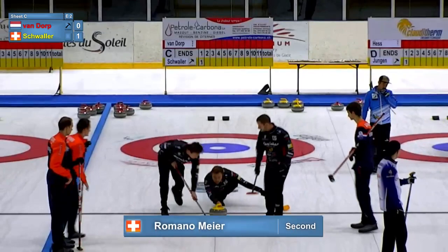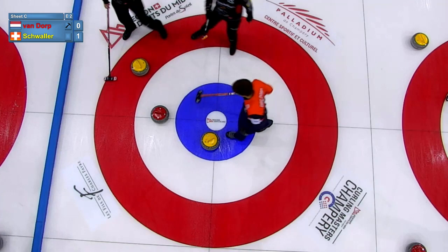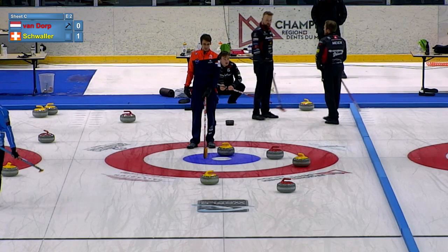Thinking ahead, realizing he doesn't have hammer, as we see Romano Meyer, the number two on this Bern team. Seems to be very close to the guard again. That's not a bad result. That option they didn't discuss. They discussed a few other options, but not that one. It does open up a chance now for the Netherlands to go in to the 8 foot behind that red guard.